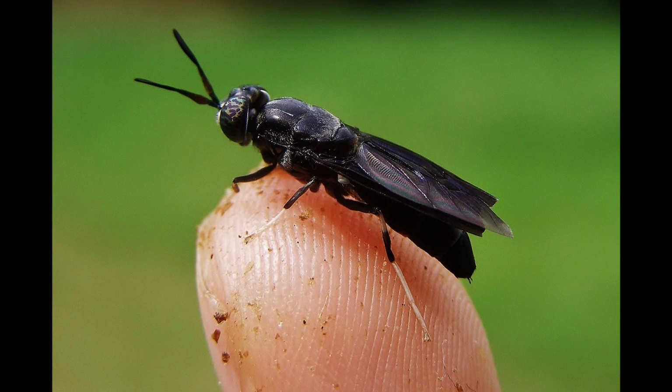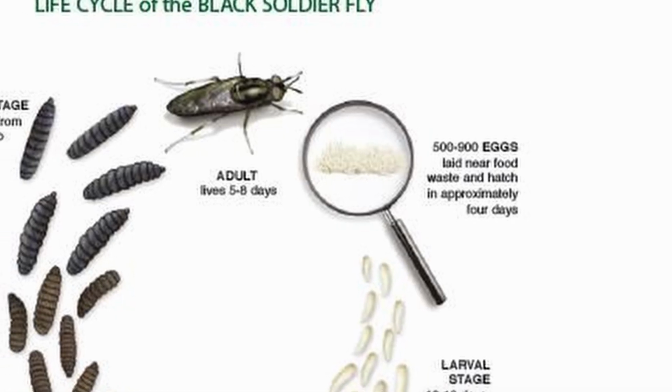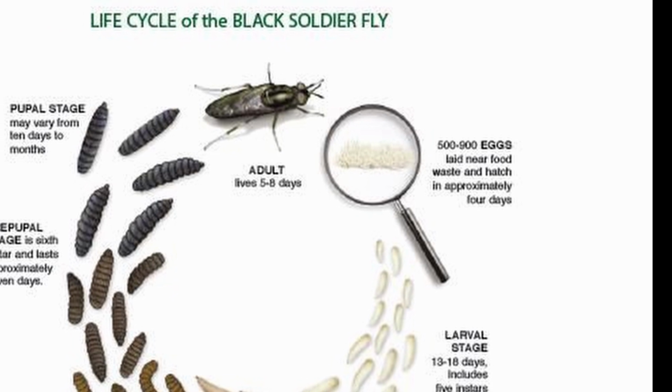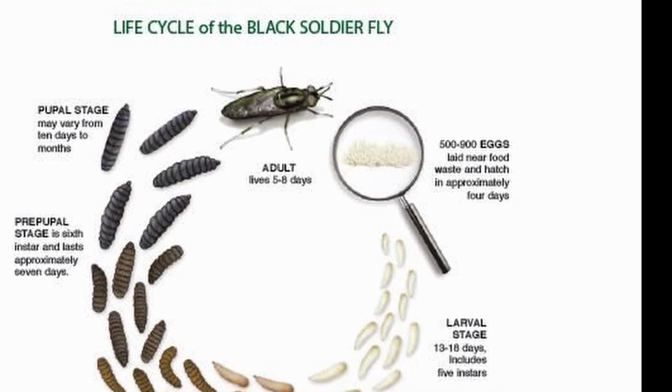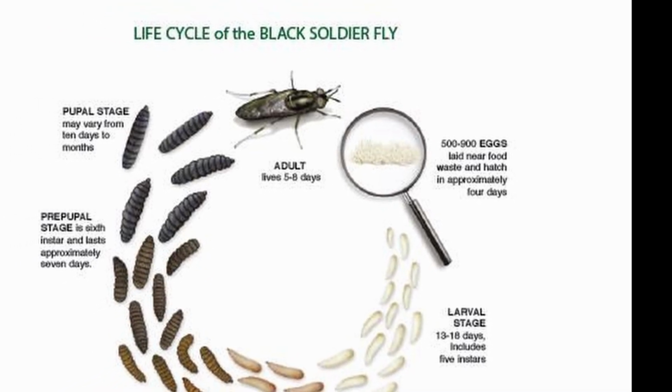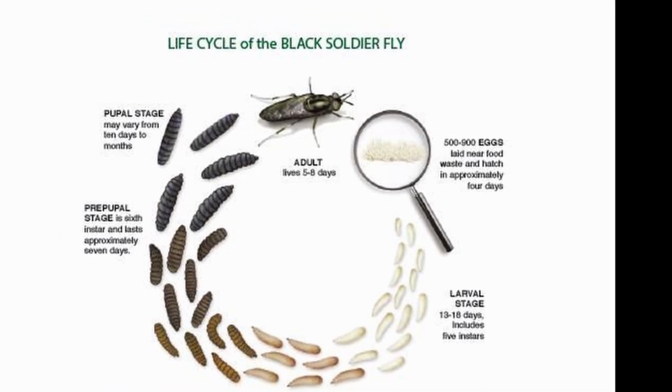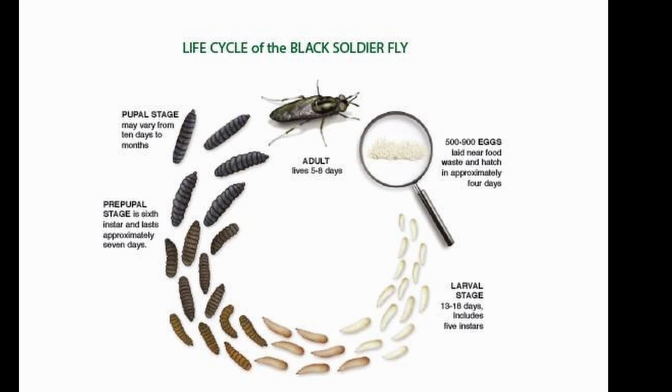Now, black soldier fly is a very prolific fly. One fly can give birth to up to 500 to 1,000 eggs. So they are very prolific, and they are non-vectors. They don't carry diseases. So it's just the perfect God solution to the problems in the world, especially in agriculture and waste management. So I use that in my farm.